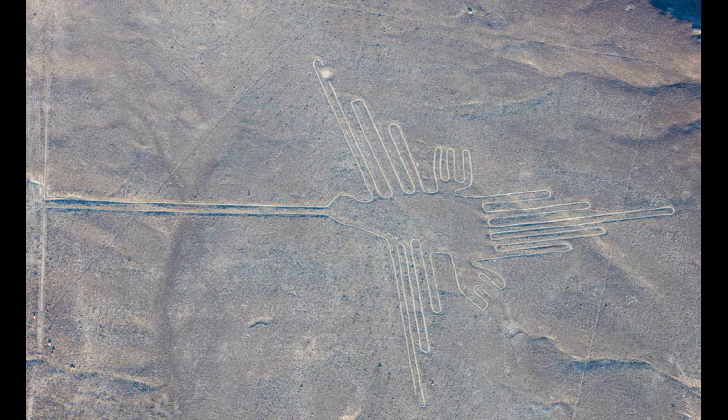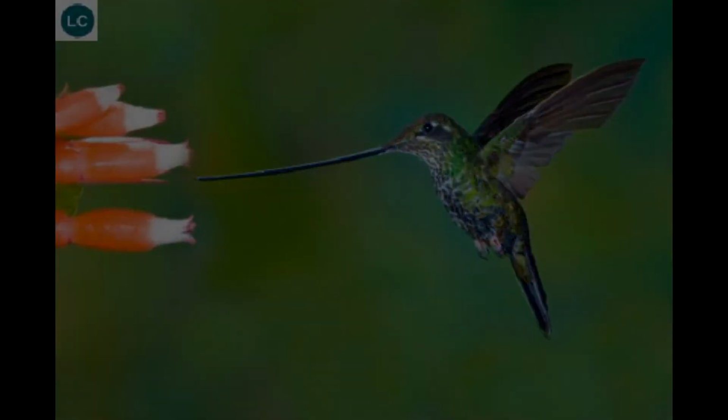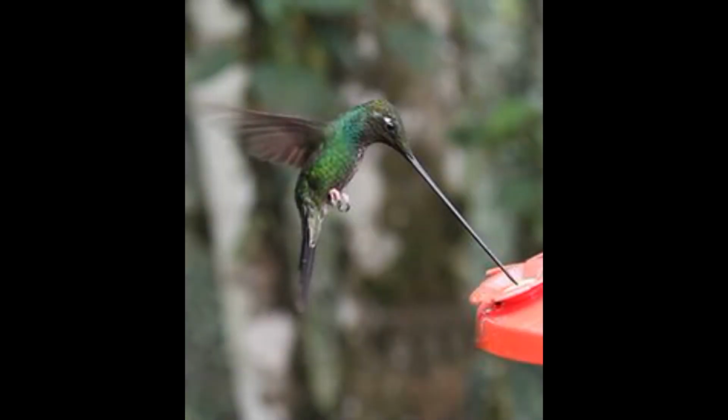The most special feature of the Nazca figure is the extremely long beak. The beak is longer than the body of the figure. There is only one bird in the entire world that has a beak longer than the rest of the body. The name of this bird is the sword-billed hummingbird, also known as Ensifera ensifera. The sword-billed hummingbird is a neotropical species of hummingbird from the Andean region of South America. It is the sole member of the genus Ensifera and is characterized by its unusually long bill. It is the only bird to have a beak longer than the rest of its body.